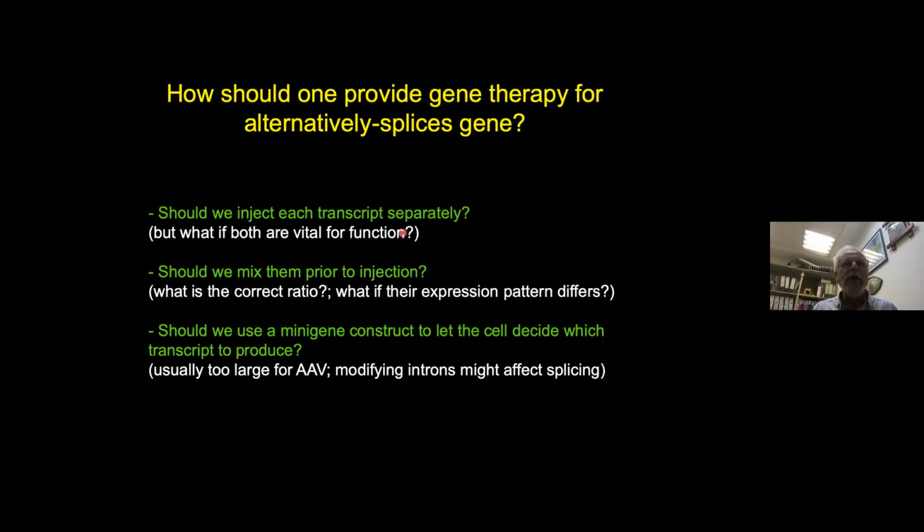Should we inject each transcript separately? And if we do so, what if both of them or all of them are vital for function, then we are losing a lot of effect. But if we mix them prior to injection, we don't know the real ratio for injection, and sometimes we don't know if they have a different expression pattern. So these are real limitations.